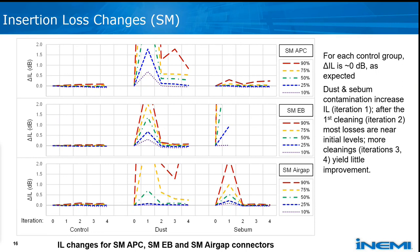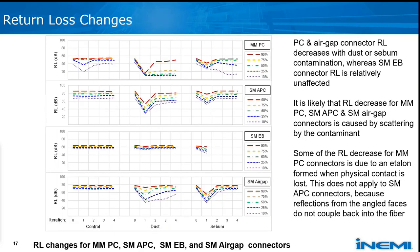In this experiment, both insertion loss and return loss were measured. The next slide shows the effect of contamination on return loss. The contaminants caused a noticeable decrease in the return loss, as is shown on these four sets of graphs.